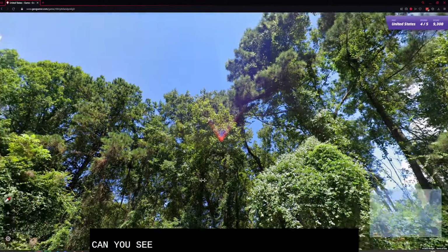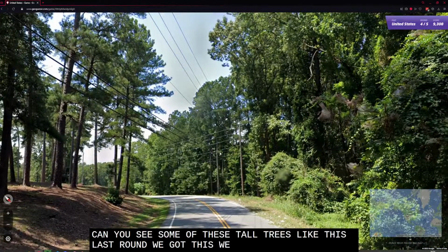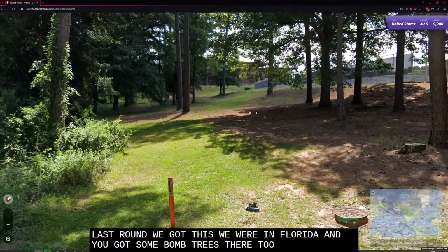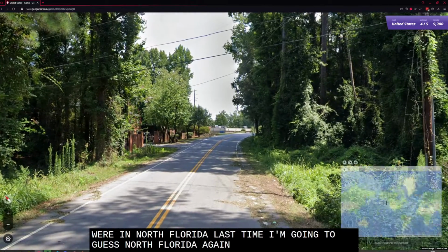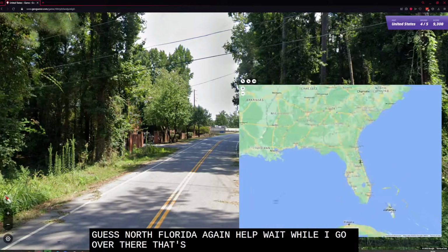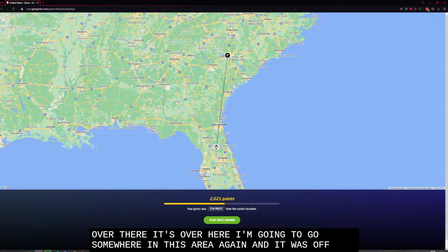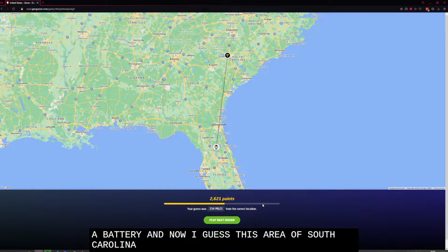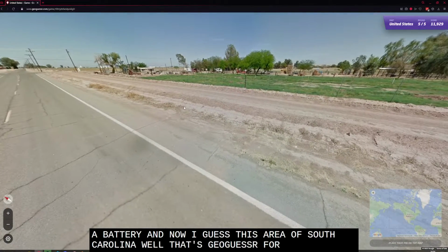Again, you see some of these tall trees like this. Last round we were in Florida. And you've got some palm trees there too. So I think we were in North Florida last time. I'm going to guess North Florida again. Nope. Wait, why'd I go over there? It's over here. I'm going to guess somewhere in this area again. And it was South Carolina. So last time I guessed South Carolina, it was that area. Now I guess this area, and it's South Carolina. Well, that's GeoGuessr for you. All right.